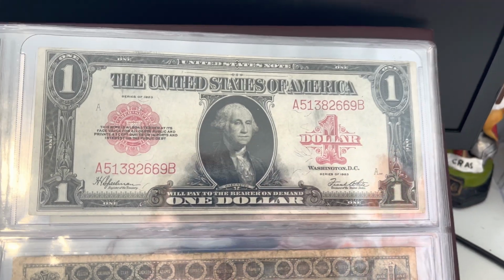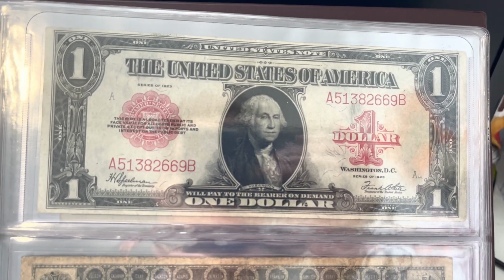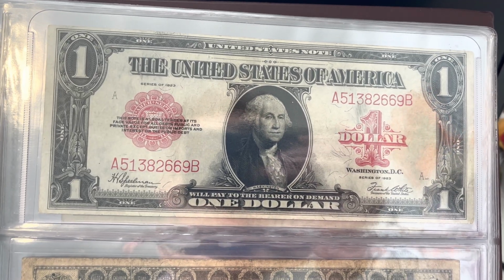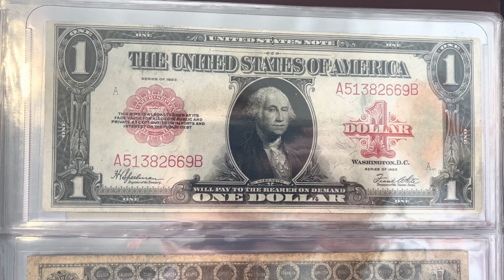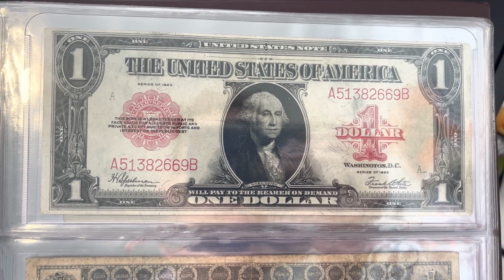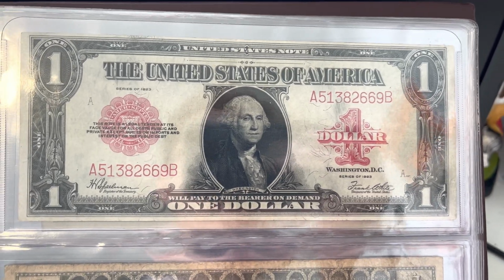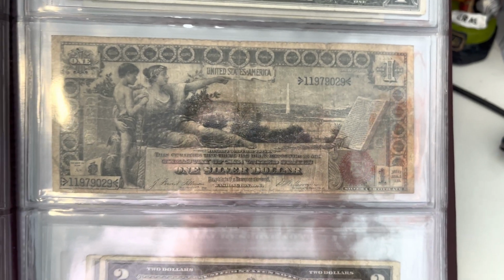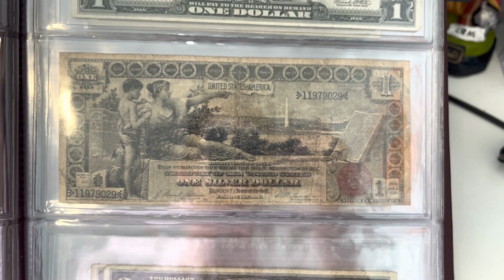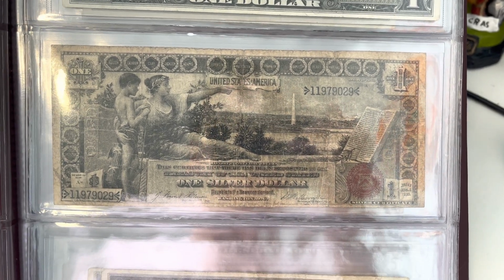Pretty cool. Here we have a really great condition 1923 red seal $1 note. Very similar to the blue seal one that we will see further down in the video. As you can see, you have George Washington and a really bright red ink for the seal and the dollar sign. Here we've got one of my more recent notes, as you can see from a previous video, my educational note, or the 1896 red seal.